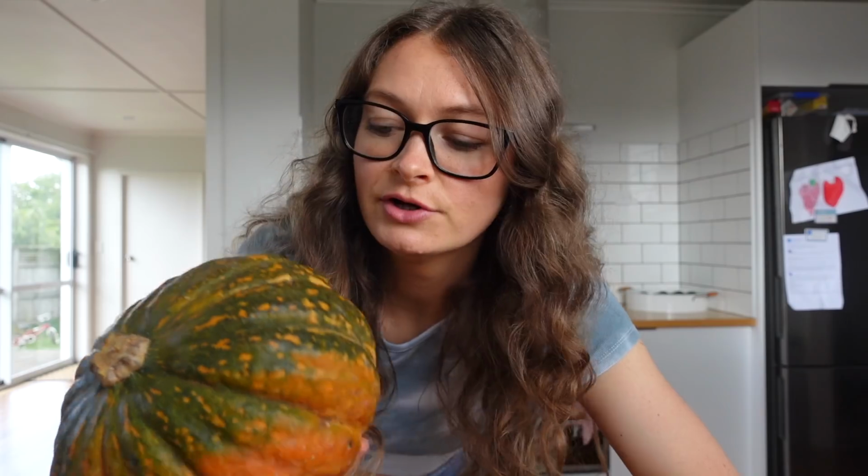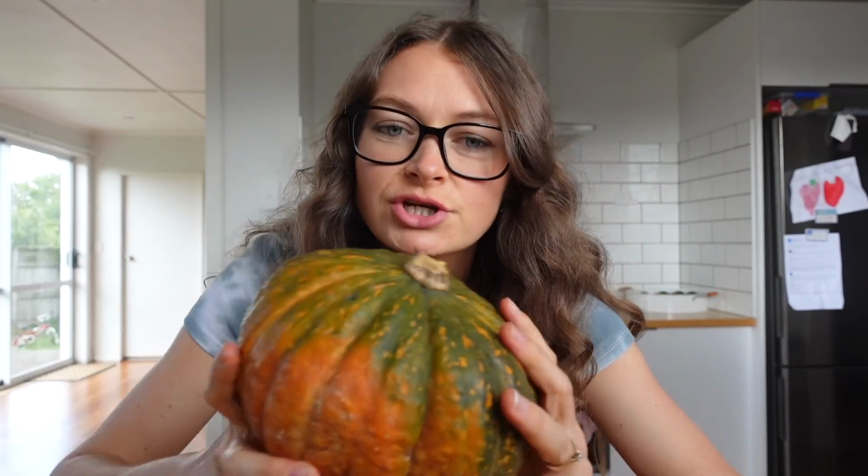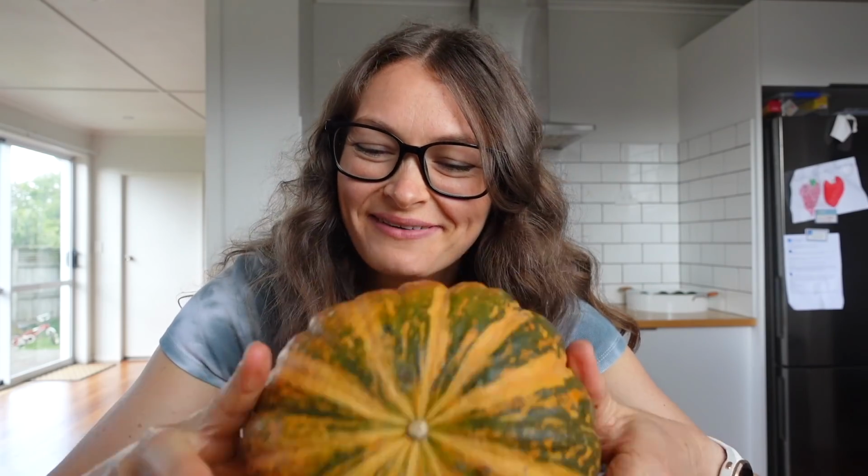Okay, so the first thing that I'm going to do is I'm going to roast up an entire buttercup squash, kabocha squash, whatever you want to call this thing. You could also use butternut if you have that. I really like this because it is really low in calories, but it's also quite filling.